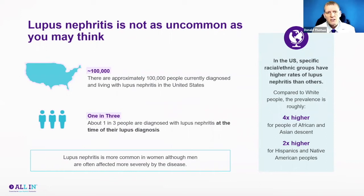Lupus nephritis is not uncommon. It does affect about 100,000 people in the United States. 1 out of every 3 systemic lupus patients will actually have lupus nephritis when they're first diagnosed. However, it can happen at any time during the course of systemic lupus, although it is more common during the first 5 years.